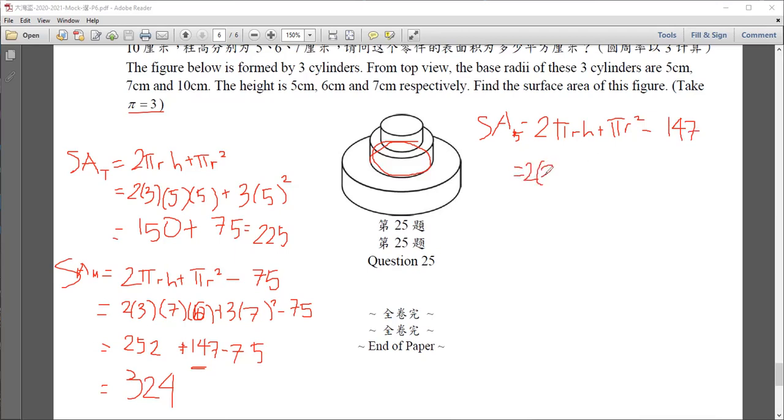2 times 3. The radius of the bottom is 10, and then the height is 7 plus 3. R is 10. Why is it 600? Oh yeah, 3 pi r squared. So that is 3 times the radius, the radius is 10 squared. This must also be multiplied by 2. Why 2? Because there is the bottom circle, so we need to also get that area. So minus 147.